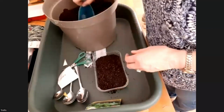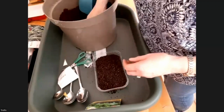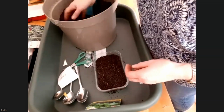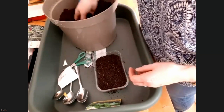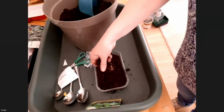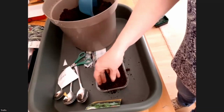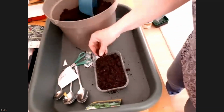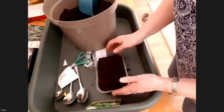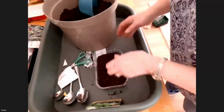So what I want to do now is just cover this very lightly with some more compost, and I'm going to use my hand for this because I want it to be quite a thin layer. You don't want them to be deep underground, you just want them to have a little light covering of compost on top, just to make sure you've got them all nicely tucked in. That's it, and just another little shake there, to get your compost down like so.